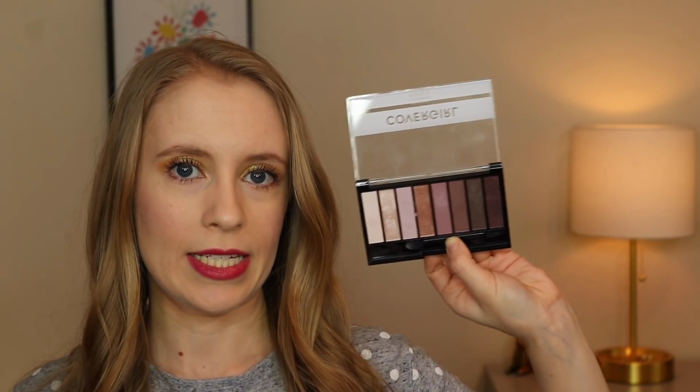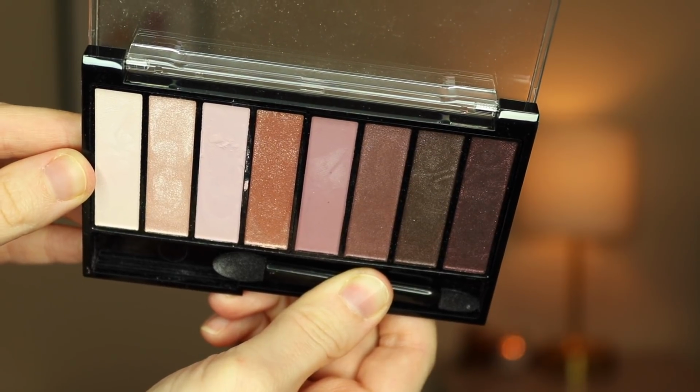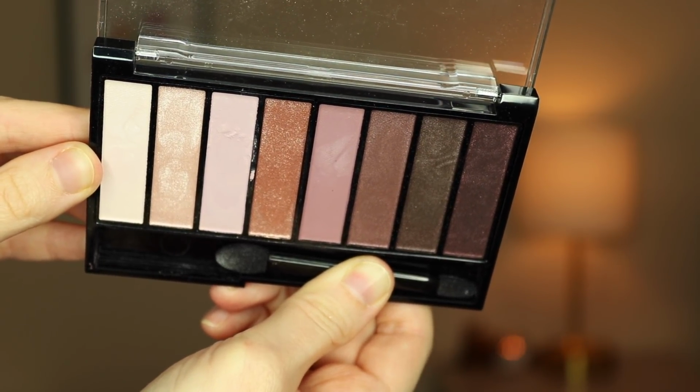Next we have the CoverGirl Trunaked Roses palette. This is just one of those really light, natural palettes. None of these shadows are super pigmented, but I do like this for a natural look, and a lot of times when I'm going for a really light natural eye look, I like to go for more rosy tones because I feel like they look really nice on my skin tone and with my eye color. So I do think this is a beautiful palette. This is actually one that one of you guys recommended to me, and I'm glad that you did because it's really beautiful, and it's definitely one that I can see myself getting a lot of use out of.